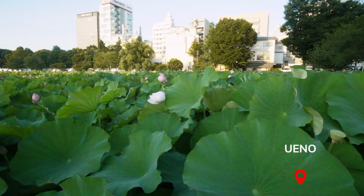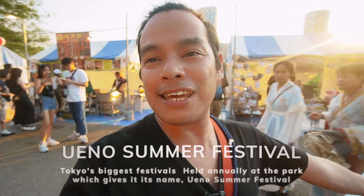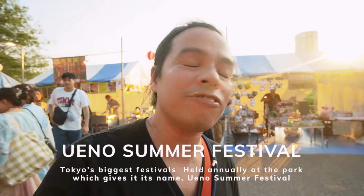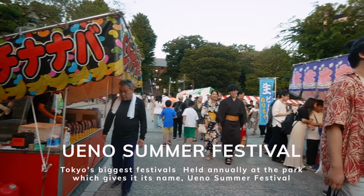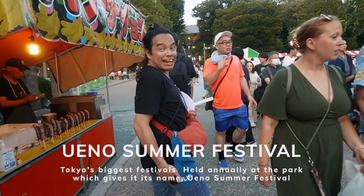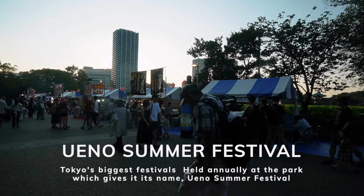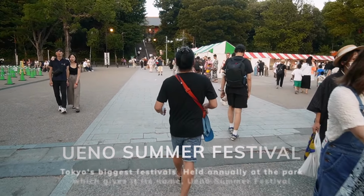Ueno Festival is something that you must see when you are here in Japan in the summer. Aside from the lotus flowers that are blooming here and on the other side, you can also see other things here. There are performances and dances, and there are food stalls around the area, what we call the street vendors or street food. You can enjoy most of your time here during those seasons of the month and those days, just to understand and enjoy the culture of a Japanese lifestyle here. It's such a very good way to understand and see things like this.